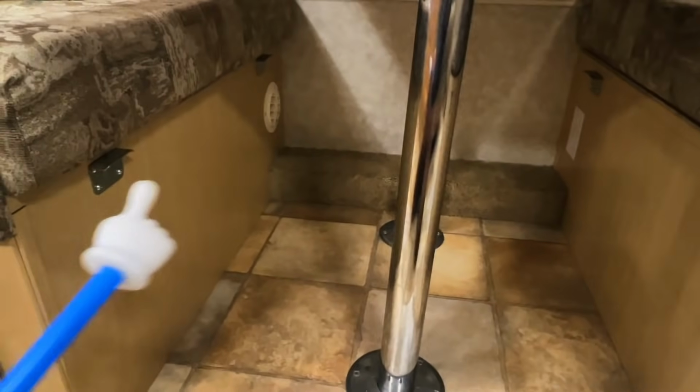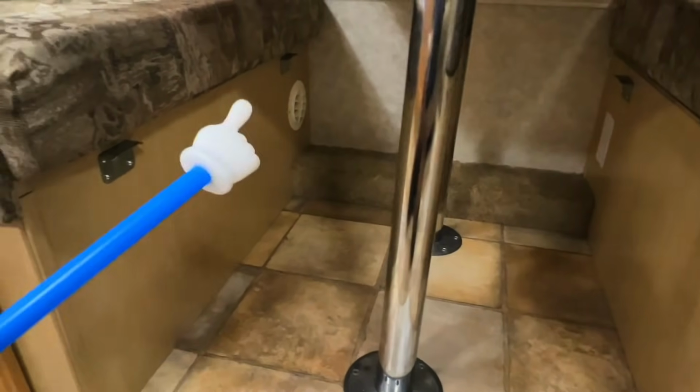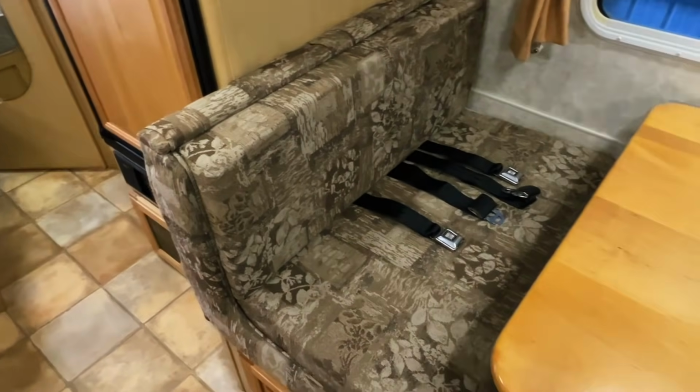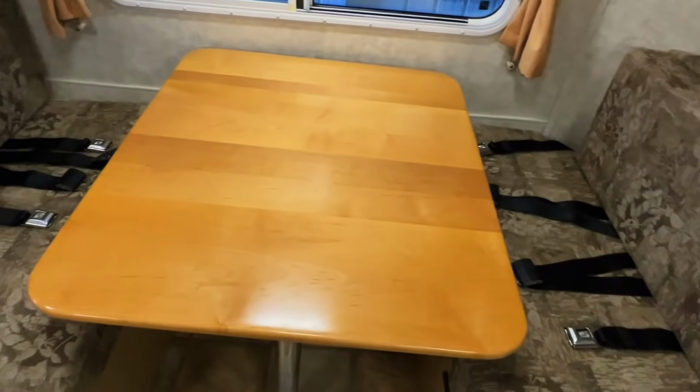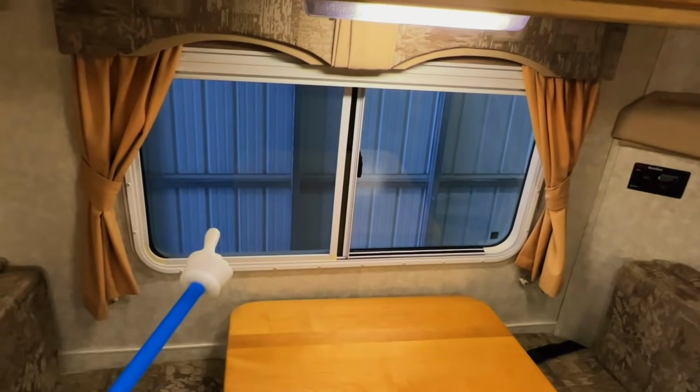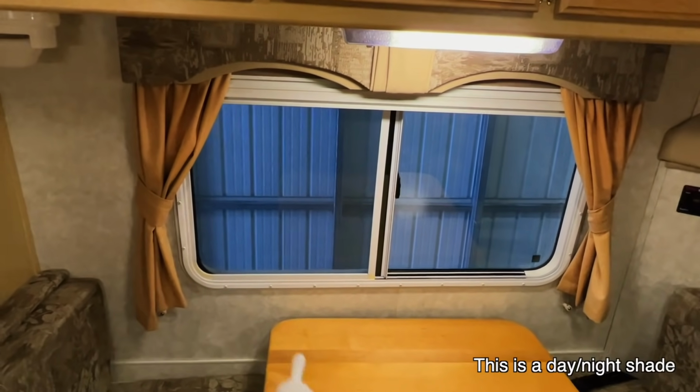So I'm going to show you here in just a moment, but this table is going to drop down and sit on these little slats here to make up your big bed. You got 4 belts on the dinette here, so a total of 7 belts in this unit. Got a window that opens with a screen on this side. You can pull the blinds down.